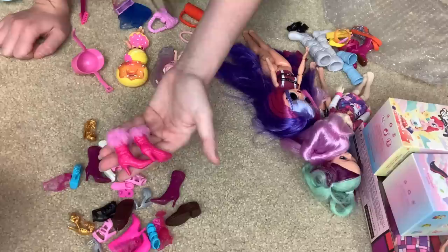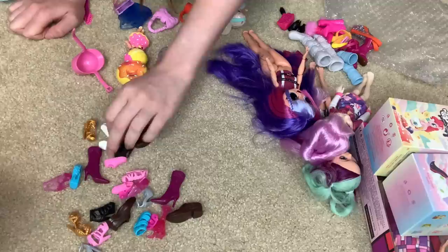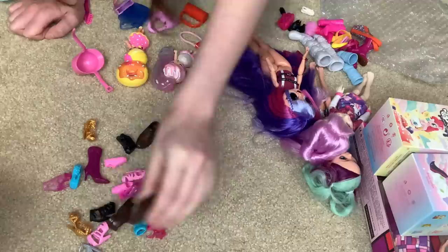These are awesome. Were these from the thrift store, too? Maybe it'll say in the note. Okay, because I didn't read that last part. Little purse. These little pink shoes. You guys know I have a lot of Barbies with no shoes, so these will be, oh, these are really cute. Look at the little strap. That is so cute. And then these, I've got three of this one. And then these are very simple.